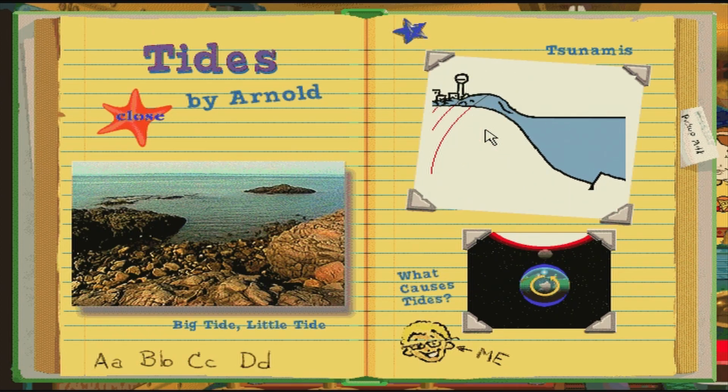Tsunamis. Tidal waves, which are also called tsunamis, don't actually have anything to do with tides. They are caused by eruptions or earthquakes under the ocean. Sometimes, tidal waves travel for thousands of miles before they break onto the shore, often causing a lot of damage.